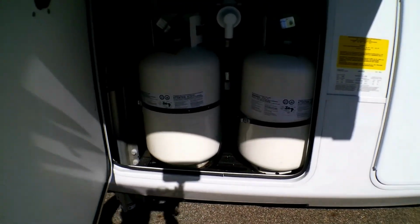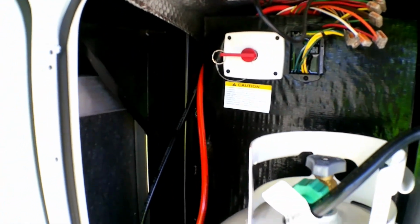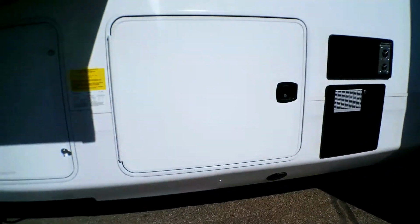First compartment here is going to house your two 30-pound propane cylinders. Then you've got your regulator and your 12-volt cutoff there. This does have a 6-point auto level system.